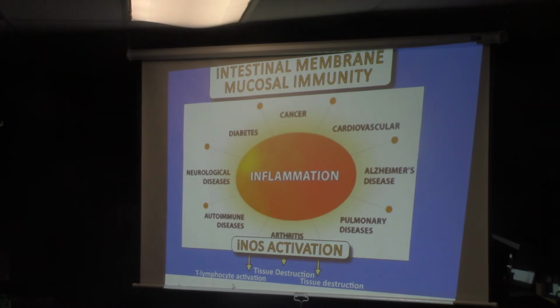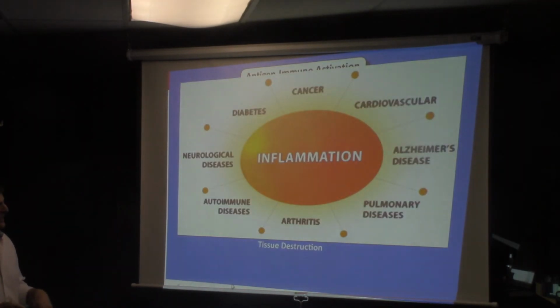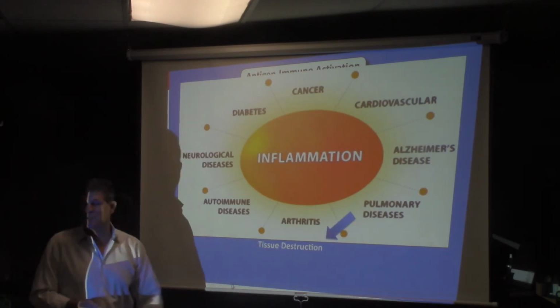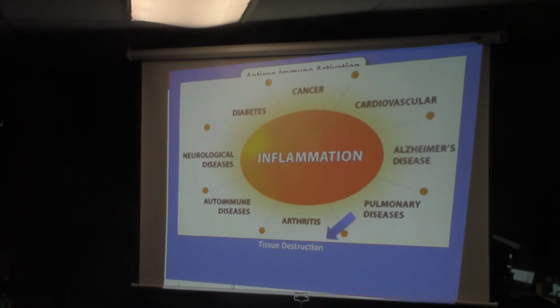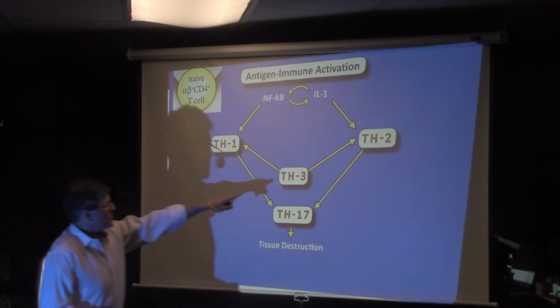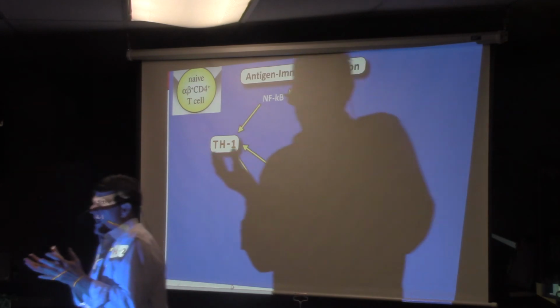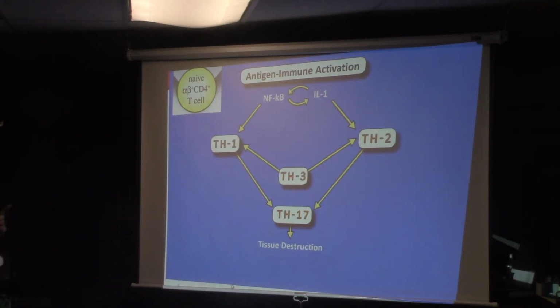It's all because of systemic inflammation, because the body thinks you're the infection. And so what does it cause? Tissue destruction of you. So we've got to stop this systemic inflammation. Now, ultimately, Th3 is the guy. This is the boss. He's the boss of the Th1 and Th2 system.